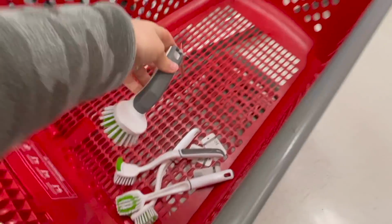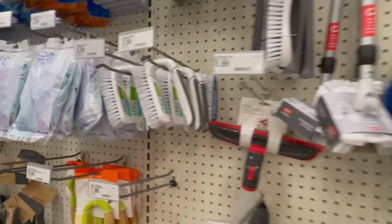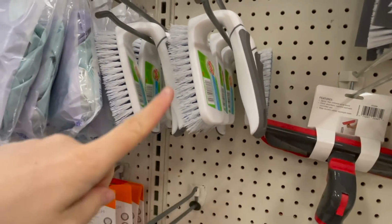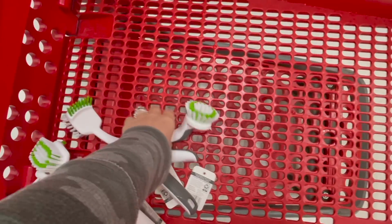My other idea was to get one of these scrub brushes like this, the utility brush, but I'm worried that because the bowl is on an angle, the other one will just be more efficient. So that was my other option, but I feel like these will work pretty darn well, and I'll keep you updated. Next thing on our list is some things for a first aid kit.